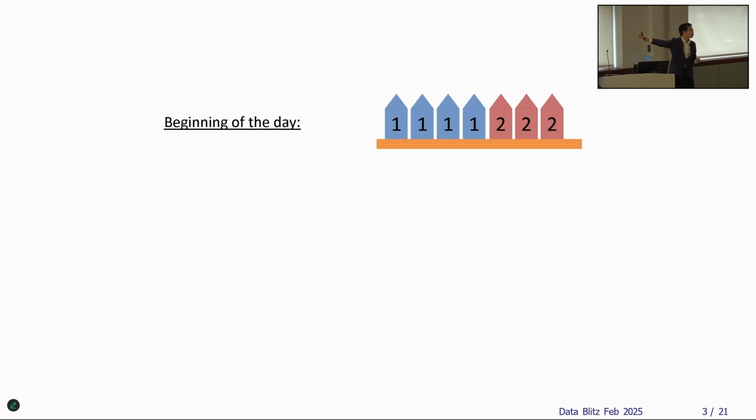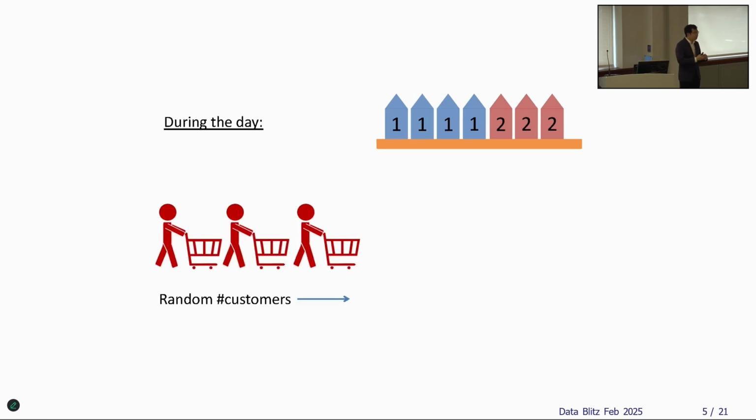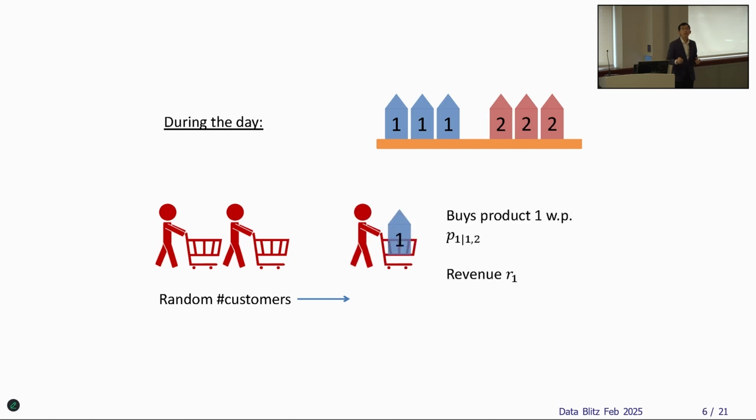At the beginning of each day, let's assume that there are two types of bananas on the shelf, with remaining shelf lives being 1 and 2, characterized by these two types of products in red and in blue. Every single day, we open our supermarket, and then there is a stream of customers who come in and make a choice between product 1 with remaining shelf life equal to 1 and product 2 with remaining shelf life equal to 2 periods. So a random stream of customers arrives one by one. When the first customer comes in, she makes a purchase, choosing between these two types of bananas. And such a choice probability can be estimated through the historical data.